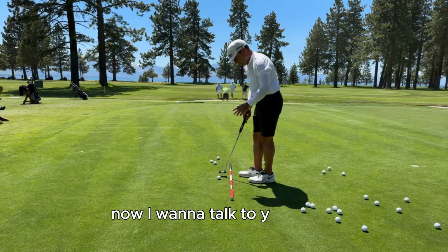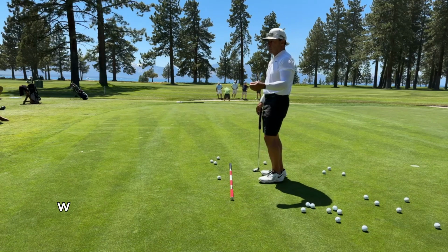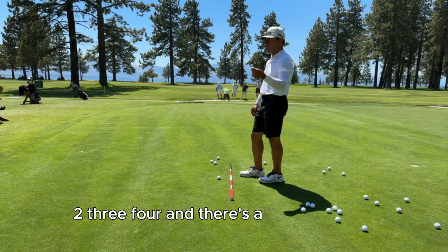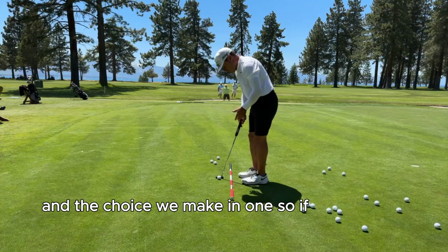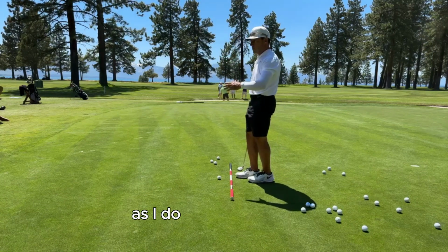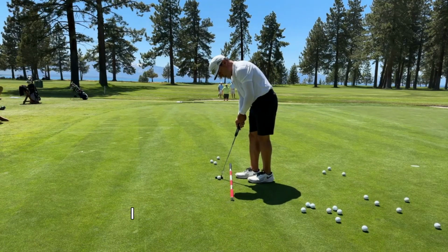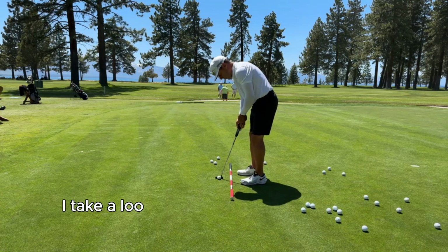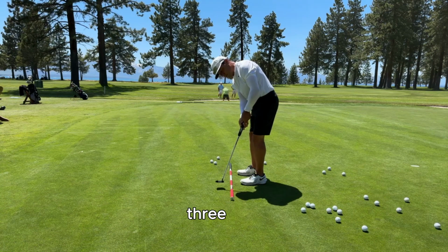Now I want to talk to you about just the positive distraction that can help you putt better. We're going to go through this cadence of ready, 1, 2, 3, 4. And there's a rhythm to that. If I get set into this, I do the same thing on hitting a 7-iron as I do hitting a putt. Okay, I do the same damn thing. I aim the face, I take a look, I set my feet, I take a look, and I choose my stroke length. Ready, 1, 2, 3, 4.